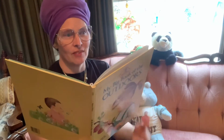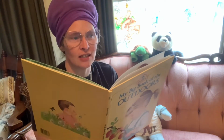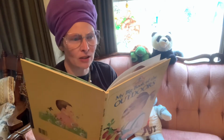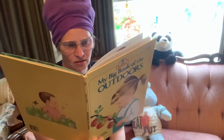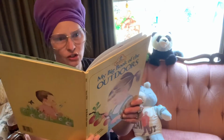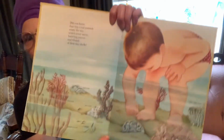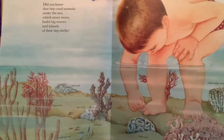All right. Did you know that tiny coral animals under the sea, which never move, build big towers and islands of their tiny shells? Oh my goodness, there's so many things under the water that this little boy is looking at. I'll show you the picture and then I'll go through what each thing is.